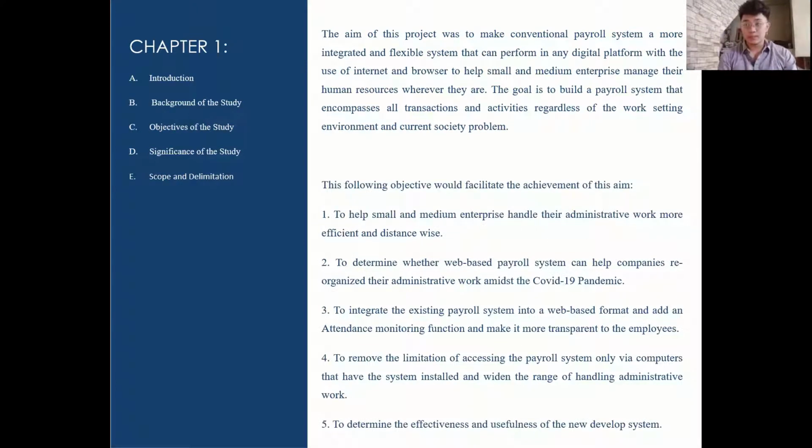To help enterprises handle their work more efficiently and distance-wise; to determine whether a web-based payroll system can help companies reorganize their work amidst the COVID-19 pandemic; to integrate the existing payroll system into a web-based format and add an attendance monitoring function and make it more transparent to the employees; to remove the limitation of accessing the payroll system only via computers; and to determine the effectiveness and usefulness of the newly developed system.